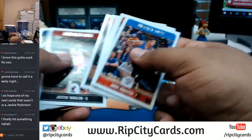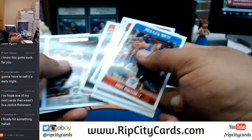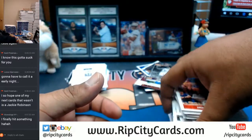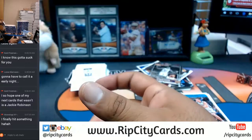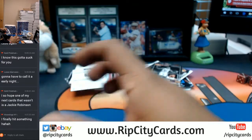I like how Shaq and Kobe both have inserts in this product. Shaq was probably all like, I want inserts in the NBA hoops. And then Kobe was like, well, I want some too. If Shaq has some, I want more.